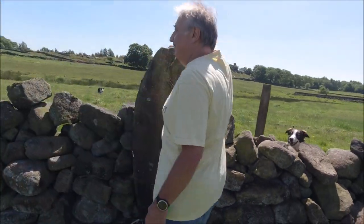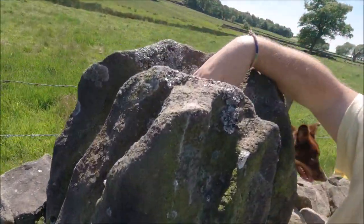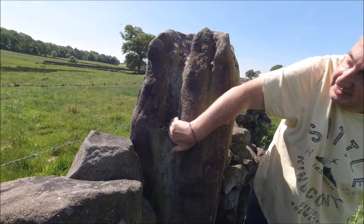Nice place for a cache. Quite hollow that. Well, is it? Quite deep. You wonder whether that's something big for when he moved it for a gatepost. Another groove on it, yeah, as well. Yeah, groove, hasn't it?